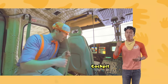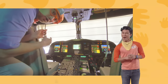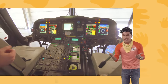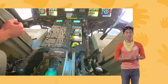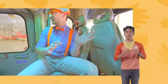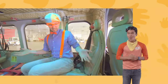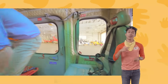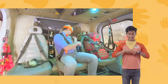First, let me show you the cockpit. Whoa, look up there. There's so many cool instruments, gadgets, radios. Whoa! Okay, for now, I'll show you the cab. Ooh, there's a lot of seats in here. See? I'm gonna go to this one. Whoa, hey! This seat has a seatbelt.